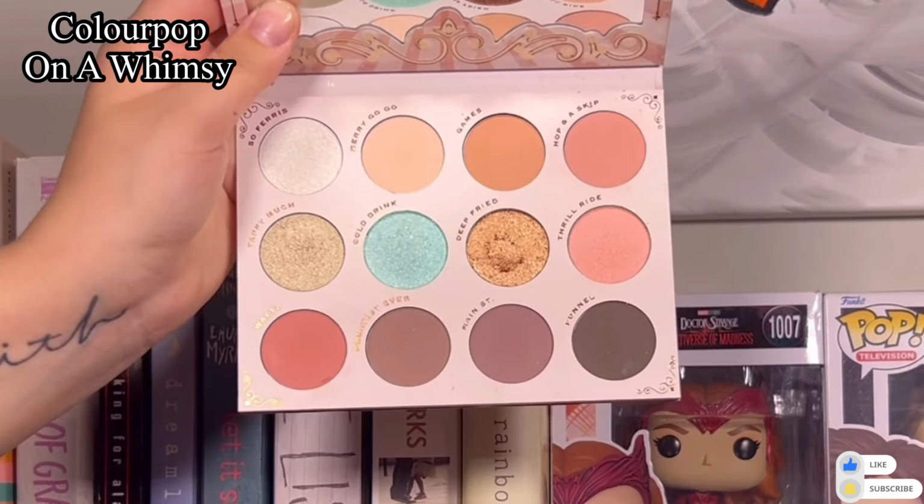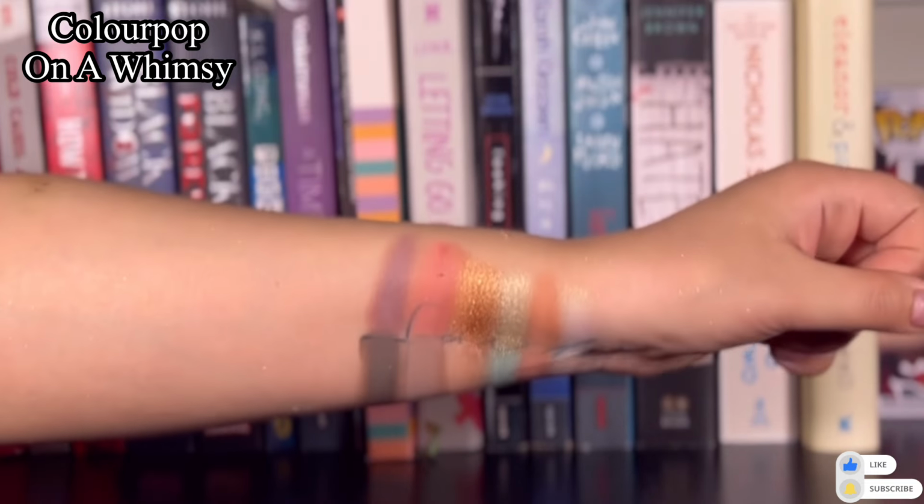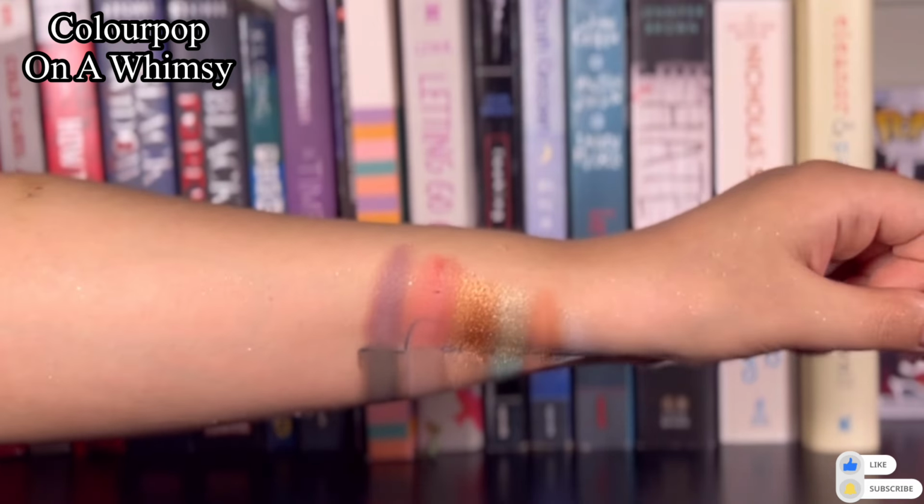We have On a Whimsy from Colourpop. And this palette is definitely summer. That blue shimmer you see is my favorite blue shimmer in my whole collection. It just has that summer vibe to it. The neutrals in here definitely are lighter neutrals, and I love lighter neutrals in the summertime. The pops in here are very beautiful. The quality of this is super good. I feel like Colourpop did such a good job with this palette also. I've never had a problem with this palette, and this palette is the summer vibe for me. So this definitely speaks summer.